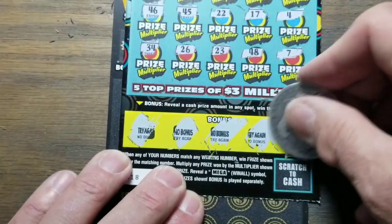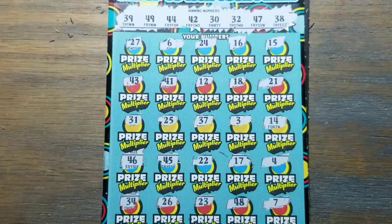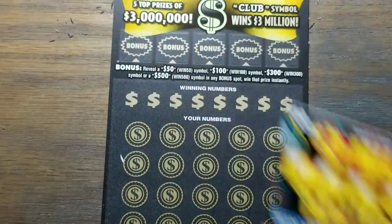Try again. Wow, that seemed like a really disappointing ticket because I didn't have to look very much. I only had to check the numbers in the 30s and 40s and found nothing. Oh, my goodness. That wasn't very nice. I'm still looking because I'm trying to find something that I missed. I don't see how I could have missed something. Let's hope not.